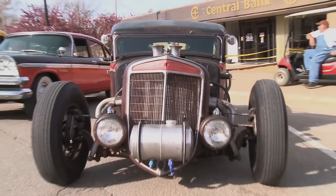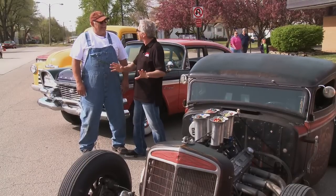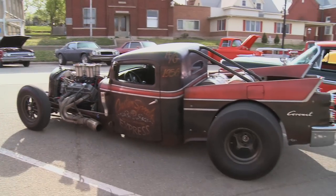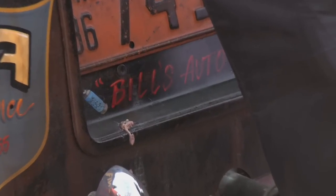Exactly right. As I was looking around this, Mark, it looks clean except for the paint job. You know, it's real rough. I think that's what you wanted. Correct. Unfortunately, it looks like a bird hit on the backside there. Well, it did. Yeah. But it's made out of Bondo.